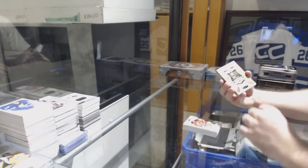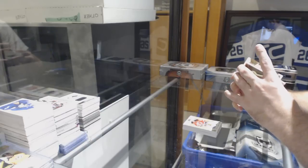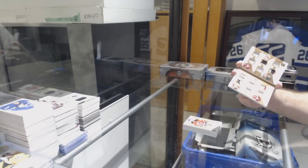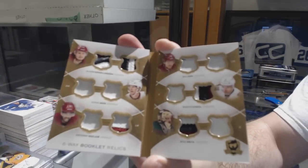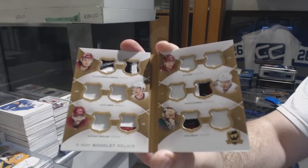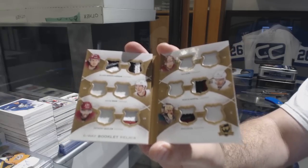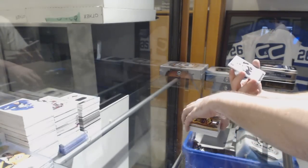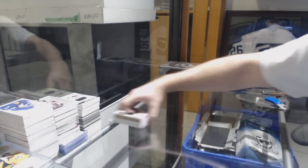Numbered 47 of 48, six-way booklet relics of the Arizona Coyotes: Larsson, Doan, Duclair, Smith, Hanzal, Domi. Six-way booklet. And we've got for the Penguins, Mario Lemieux. Mario!